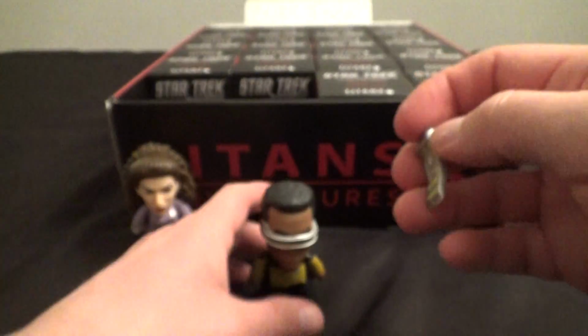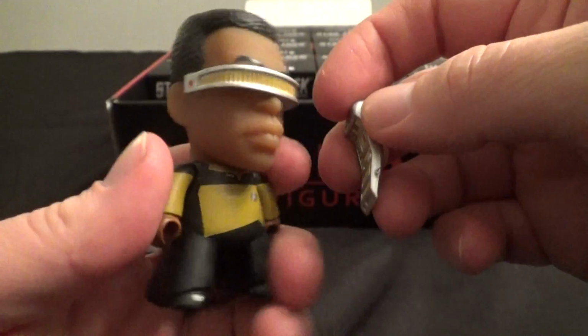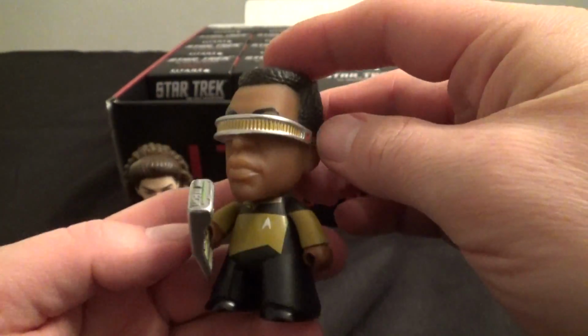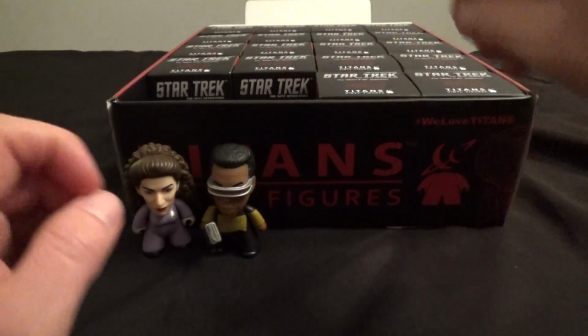That looks pretty neat. Some neat detail on that. Of course, he's got his famous visor on there. We'll put a little tricorder in his hand, which I hope I didn't put upside down. Somebody will let me know in the comments if I messed it up.